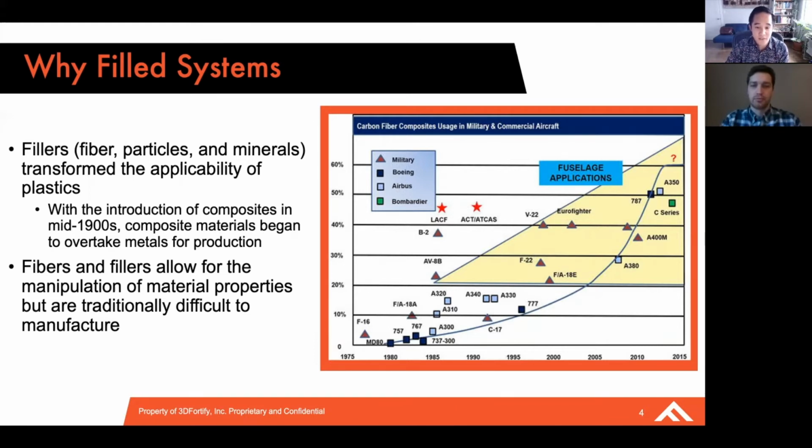This chart on the right of this slide is one of my favorite examples of why composites are so impactful. In the short span of just 2 to 3 decades, composite materials began to overtake metals as the majority material class used in commercial aircraft. This pattern can be seen throughout other industries as well. So, in short, composites allow for the augmentation of various material properties without sacrificing manufacturability of plastic components.